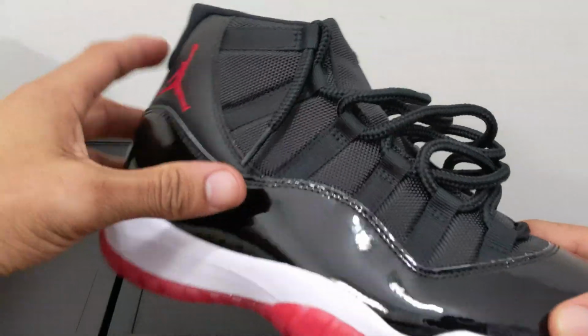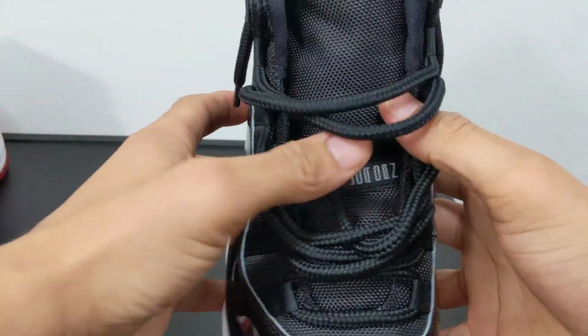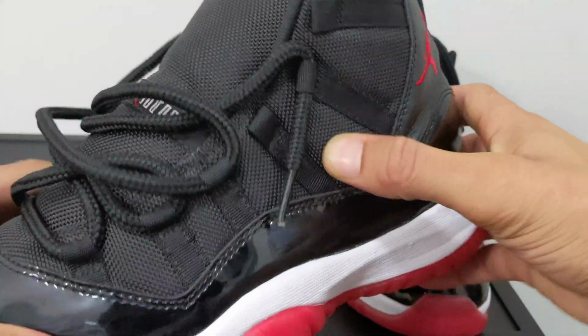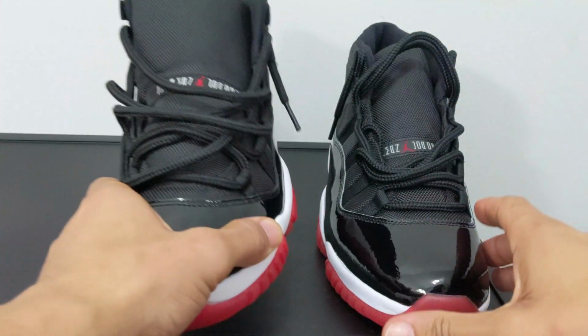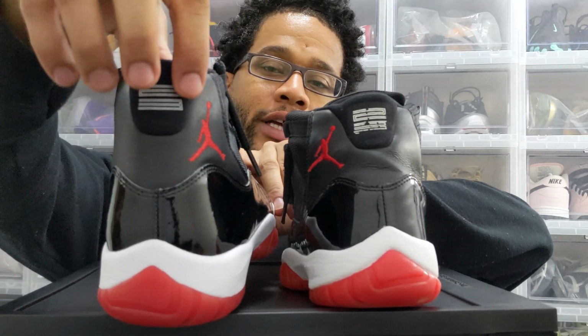Behind the patent leather, you're going to have your thick but hard mesh uppers, your rope laces, and your mesh tongue, along with the Jumpman Jordan strip. And those materials are pretty much identical or just very similar to what you're going to have in the 2008 CDP pack.